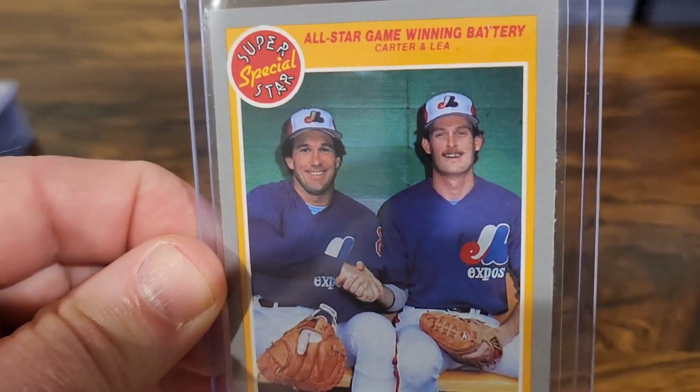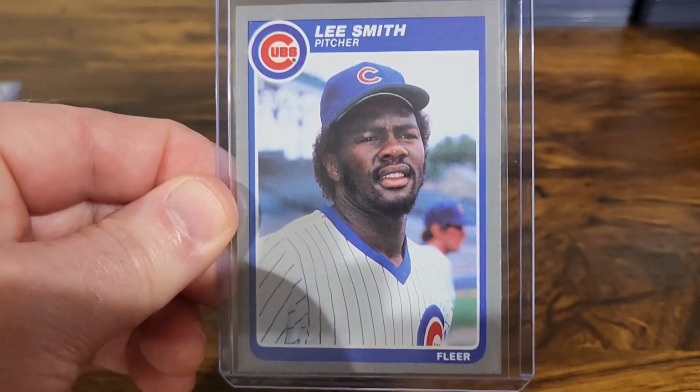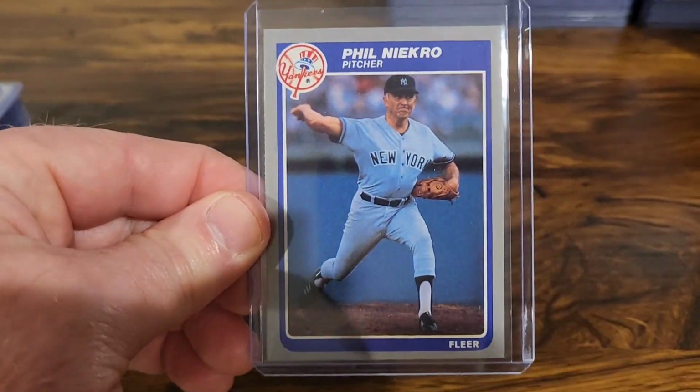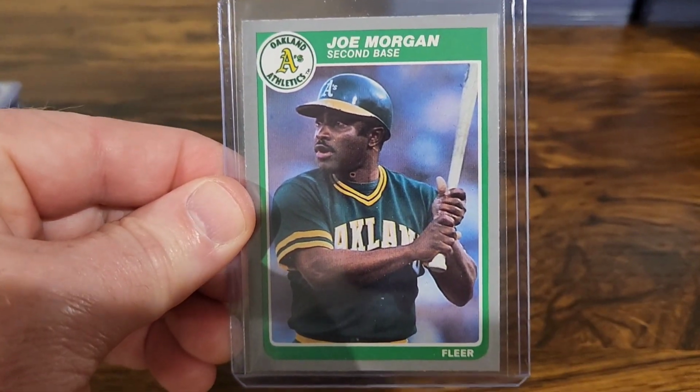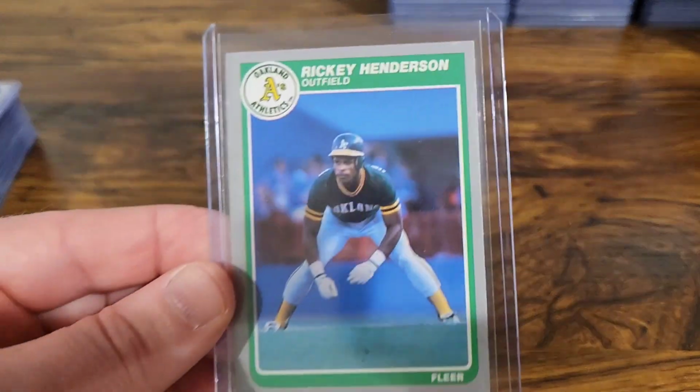Here's Gary Carter. Lee Smith. Phil Niekro. Joe Morgan. Still hanging on. Would have cards in 86, and then I think that was the end of Joe Morgan's career.